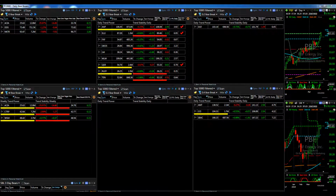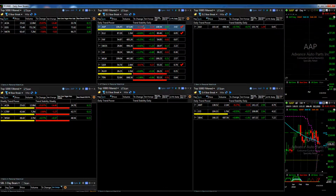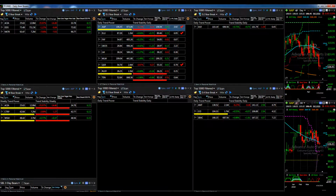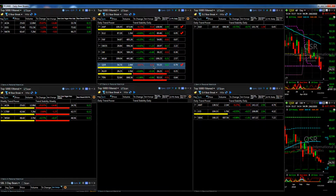We'll look at the bears first. Not a lot to see here. You do have a few stocks that went into the bear zone last week and are still in the bear zone, even though they may have had a green day today. AAP actually had a decent little run this morning. It's still way down on this daily chart. It's still in the bear zone, and it still had a red day. ELLI did have a green day, still in the bear zone. And then we have this QSR, not a bad day, but still down in the bear zone and fading this old support line.